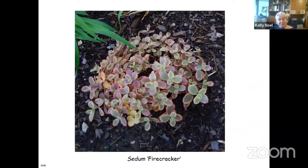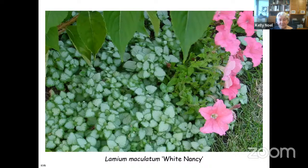Now, in my old garden, I had lots of lamium. To me, Lamium maculatum, this one is White Nancy, although there are no blooms on this one, was great as a ground cover.